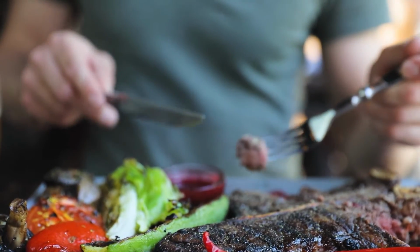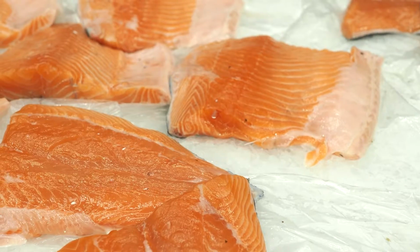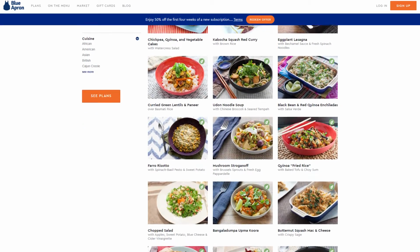Now, I have to say that we had a really good time trying it out and the food was really good, but not everything was great. Like, they didn't have wild-caught salmon, for example, and I could taste the difference. And there weren't many vegetarian or vegan choices for my wife either.